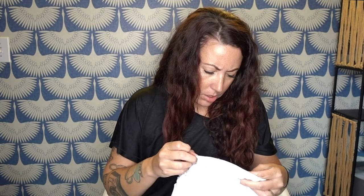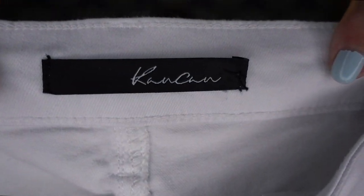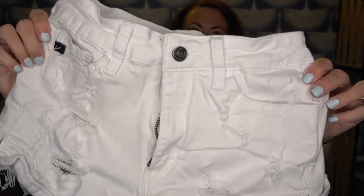A pair of shorts by Can-Can. I'm working on being able to pronounce things, you guys. I'm really working on it. I think this is Can-Can. And this brand is popular. The jeans do pretty well. These are just heavily distressed shorts. I know the season has passed for these, but I'll still list them over on Poshmark for $25-$30.